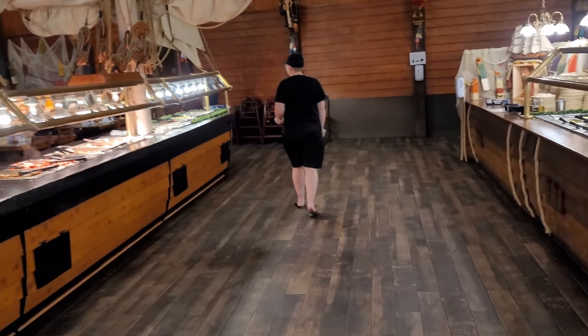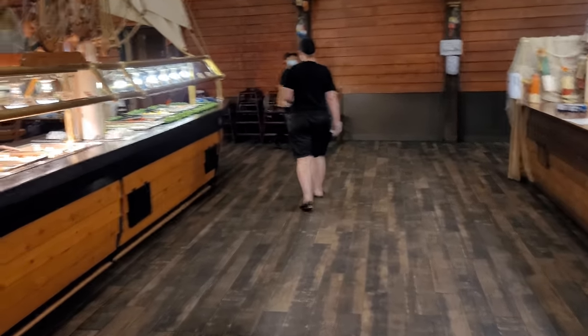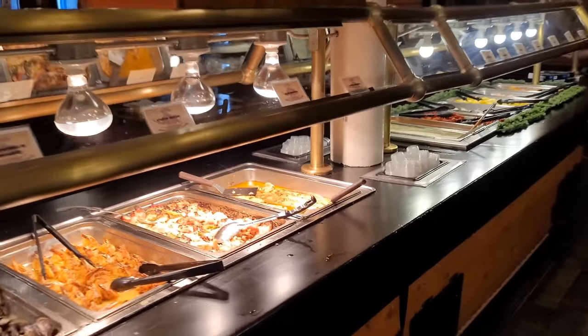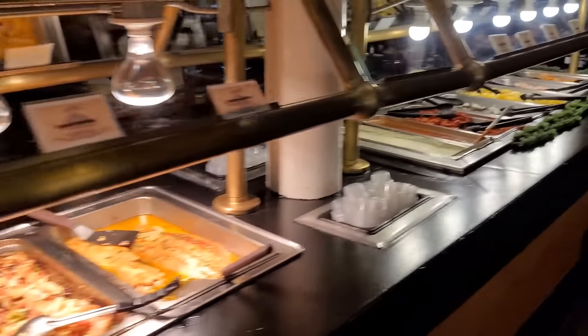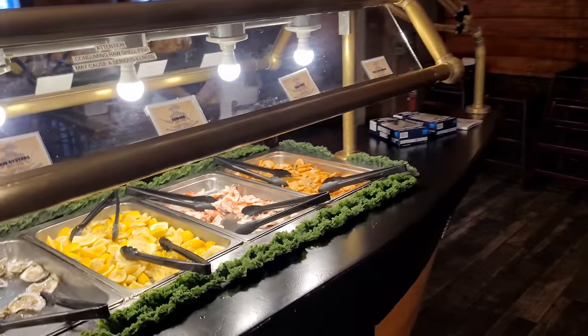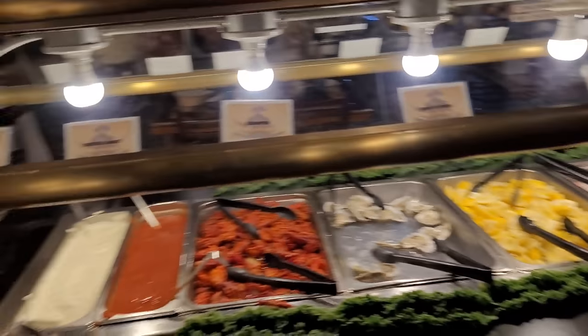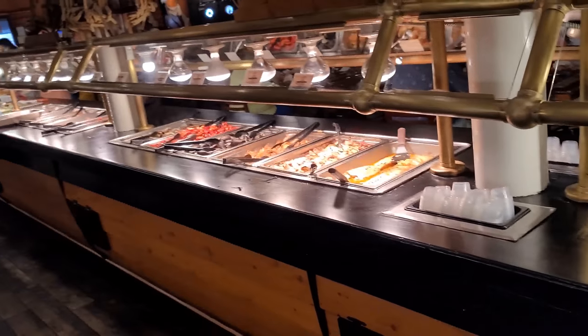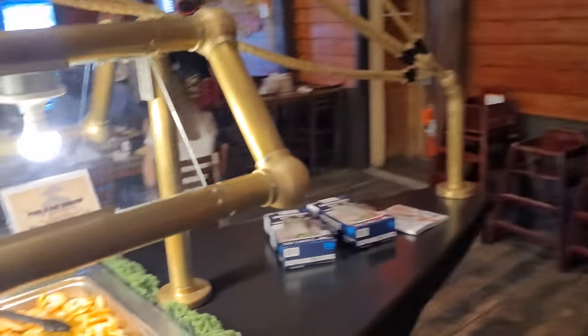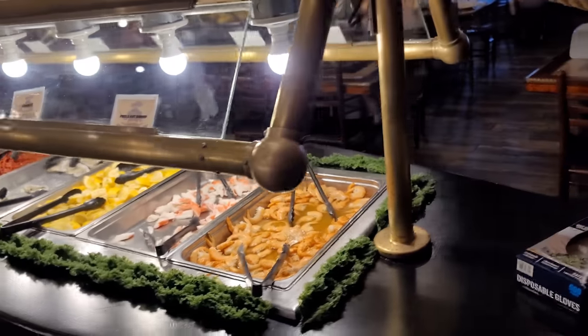So one thing I did notice is that I do not see the scallops that I normally get. Usually they've got big, chunky scallops here, and I do not see them today. So I am a little thrown off by that, but I guess I'm just gonna have to roll with the punches and make something happen here. Try to enjoy this. I'm pretty sure I will too, though.